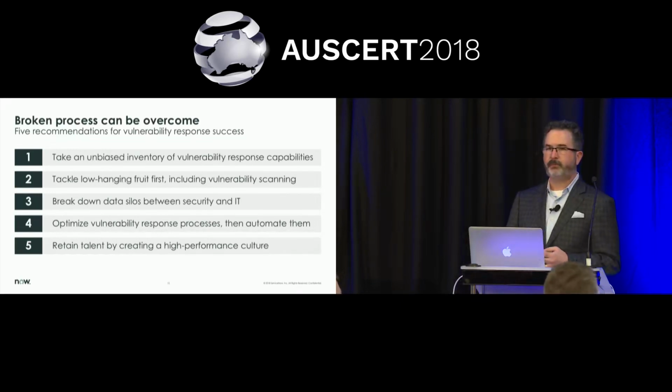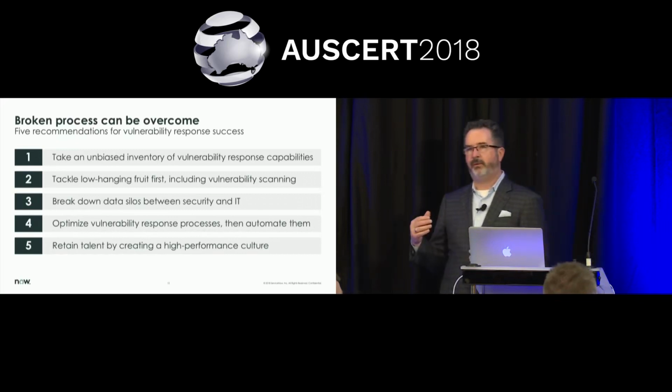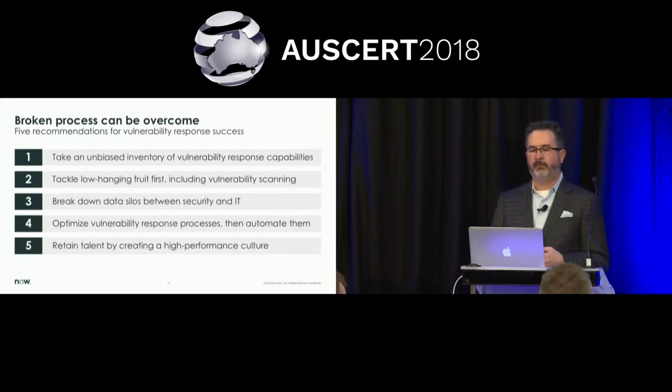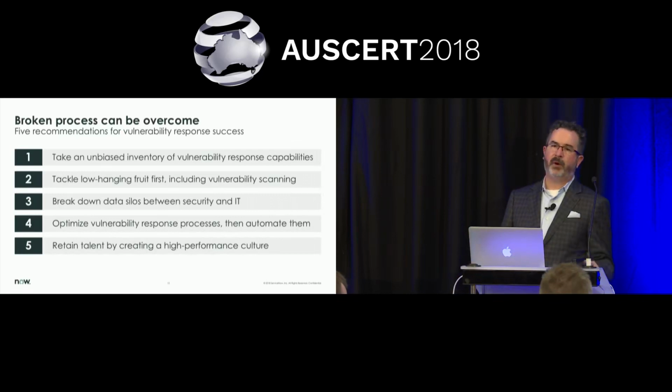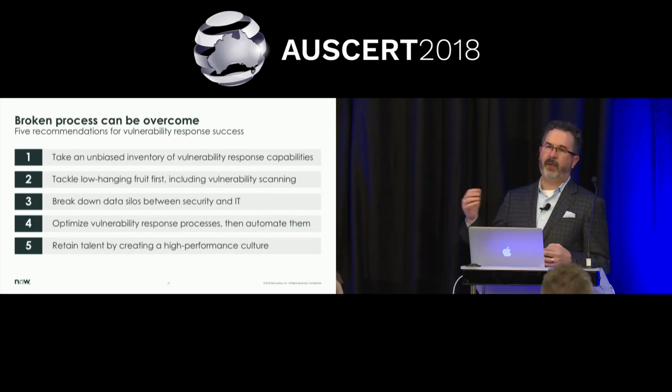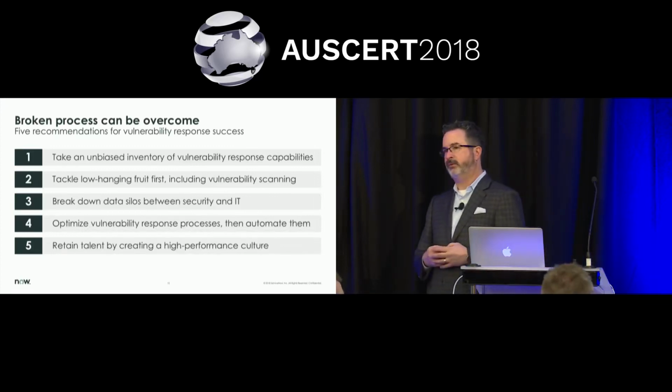The second one is looking for some of the low-hanging fruit, or looking for places where you can have a lot of impact without a lot of work. And so this is where, for example, if your scanning processes are not going that well, just the ability to improve on the scanning side will be able to help you improve in that area a ton. Or just things like having access to some of the same data.